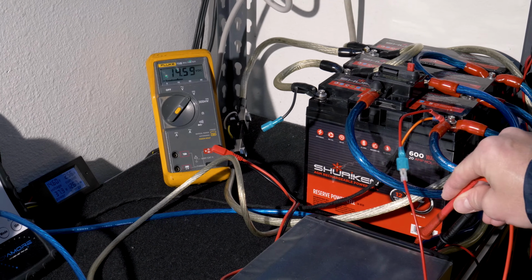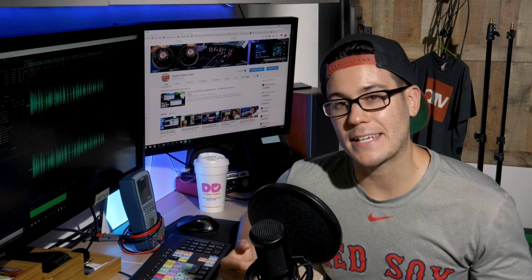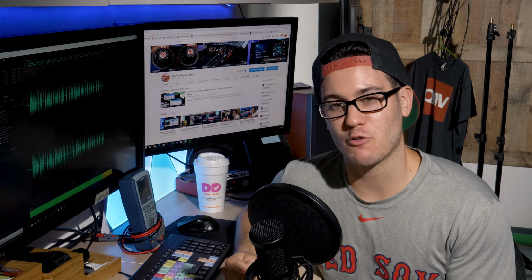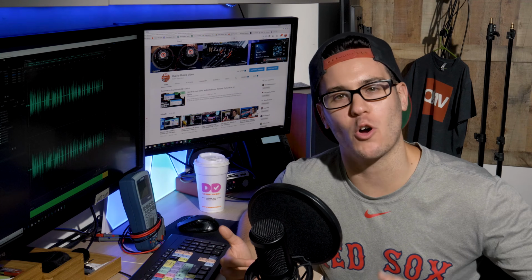Use the multimeter on the amplifier power input terminals. Check to see if their voltage drops when the amplifier shuts down. Are you getting more than 11.5 volts? And then even use the multimeter to test the remote turn on. Do you have a voltage drop on the remote? And does this happen when the amplifier is running at room temperature, or is it only when it's hot?